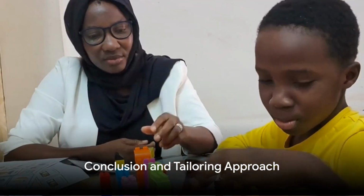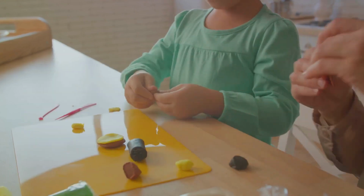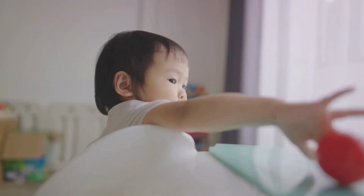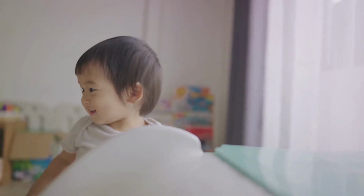To wrap things up, every child is unique, and it's essential to tailor your approach to the specific needs and circumstances of the child in your care. Remember, understanding is the first step to intervention. And with patience, consistency, and the right strategies, you can help guide the child towards more adaptive behaviors.